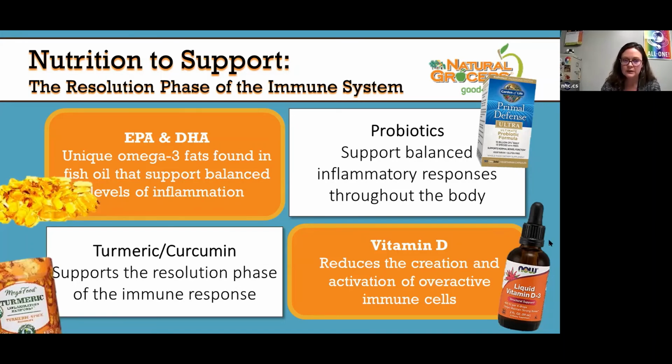Probiotics too, if you hadn't been taking probiotics before, good time to make sure you're adding those back in. That can support a balanced immune or inflammatory response throughout the body. And then vitamin D also can come in here too, because it helps to prevent immune cells from being overreactive and causing too much inflammation.